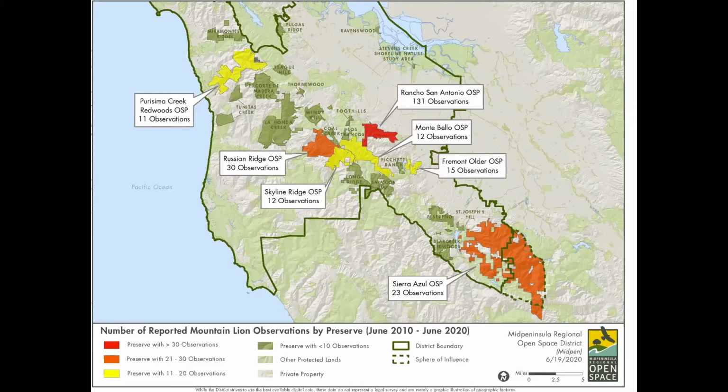This map, created by one of our GIS technicians, Rachel Poo, showcases how many more observations we've had of mountain lions at Rancho San Antonio as compared to our other preserves, which is at an order of magnitude higher, with 131 observations by members of the public and staff. And this does not include trail camera observations, only in-person observations, between 2010 and 2020. The next closest preserve is Russian Ridge with 30 observations, and a majority of our preserves have less than 10 observations.